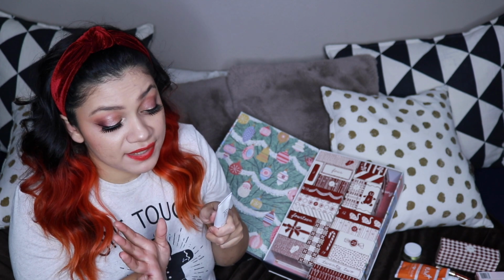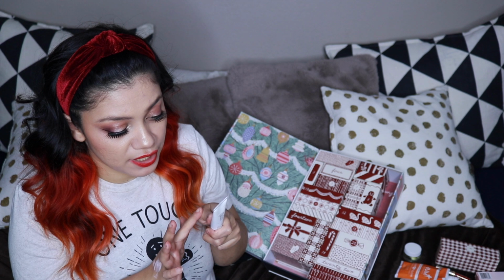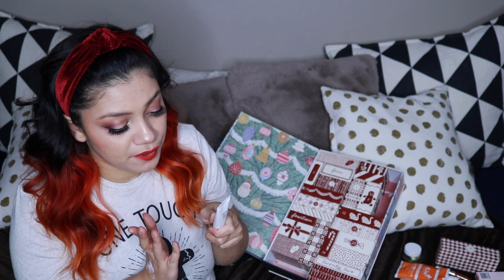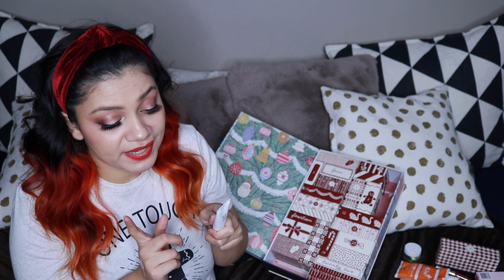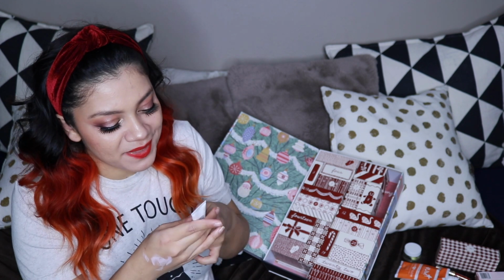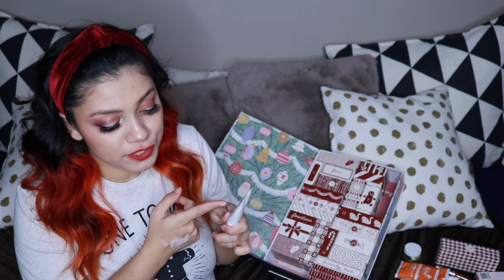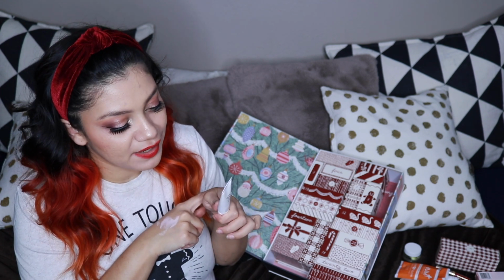It is olive oil and sunflower oil, castor oil, rosehip fruit extract. I think you can smell that rosehip maybe, but it also has jasmine, lime. I can definitely smell the lime. I was like, I think it has a citrus something, but I couldn't put my finger on it. It is lime. It says also has orange peel, but the scent is definitely lime in this.